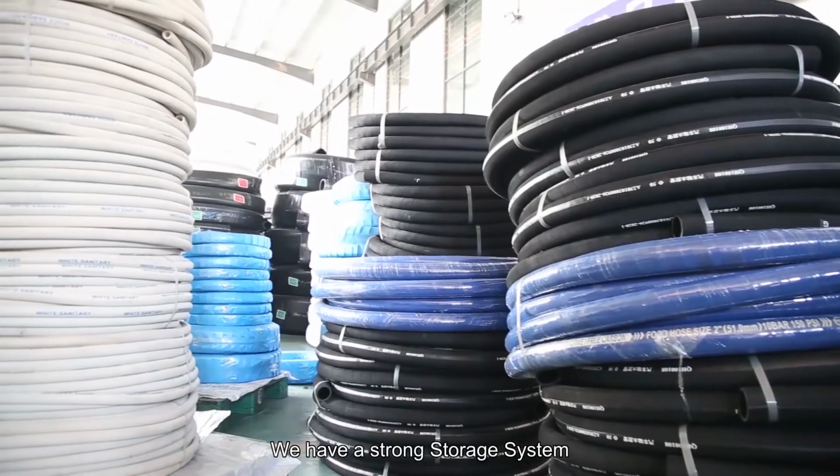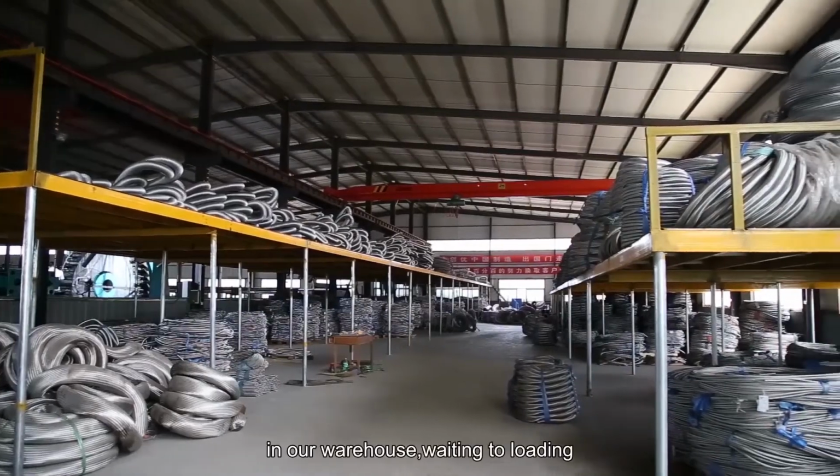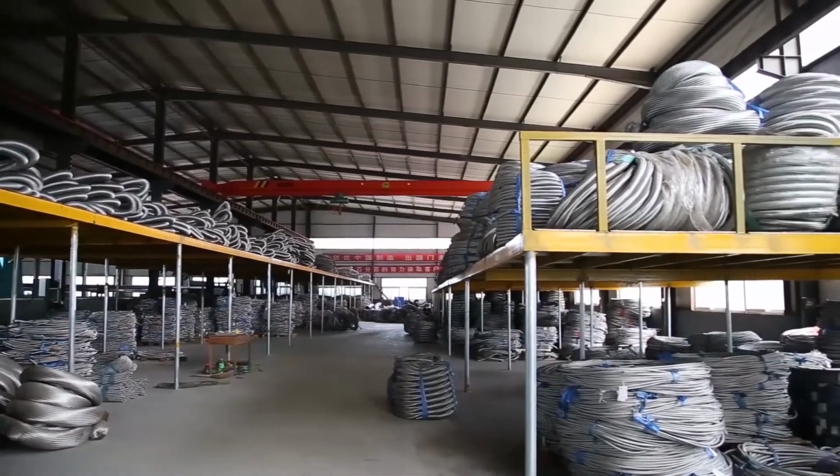We have a strong storage system. After packing, the products are neatly arranged in our warehouse waiting to be loaded.